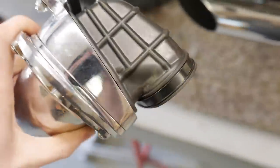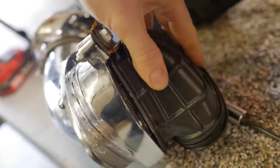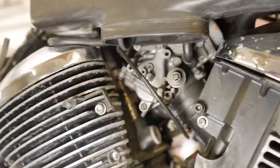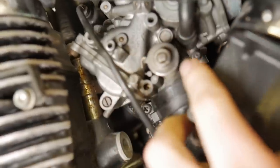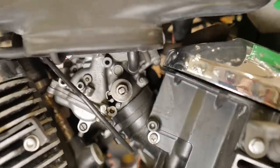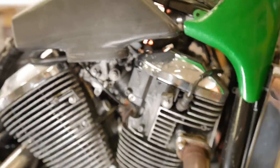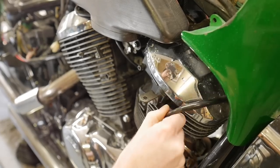I'd probably take this and put a little bit of some sealing goop on that. Give that a fighting chance. So it does look like this one is on. Yeah, that one's on. So that's good. And the carburetor is fully seated, so that's good too. All right, let's pull these spark plugs out, see if we can see anything. All right, let's get these easy ones first.